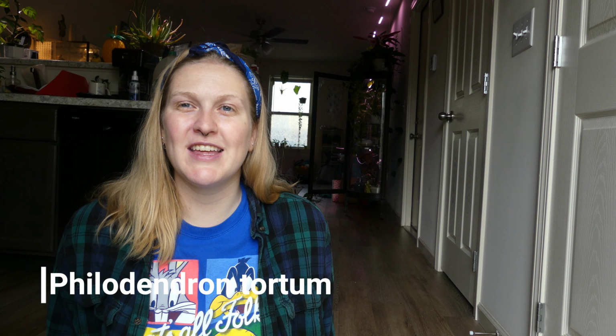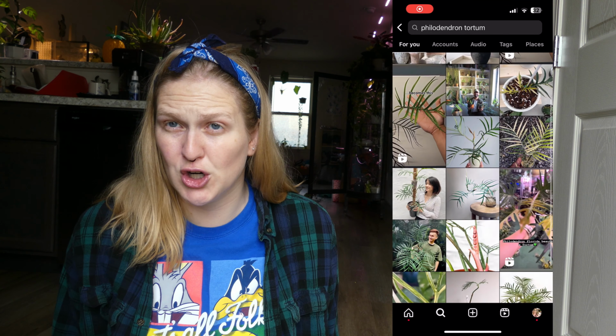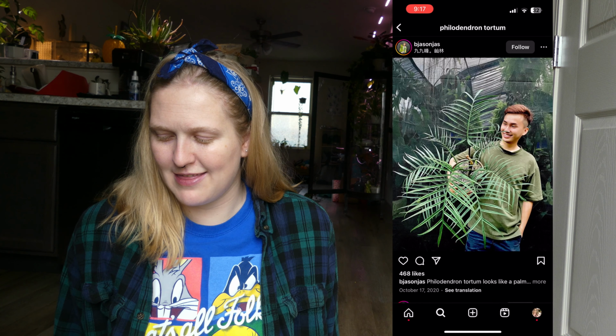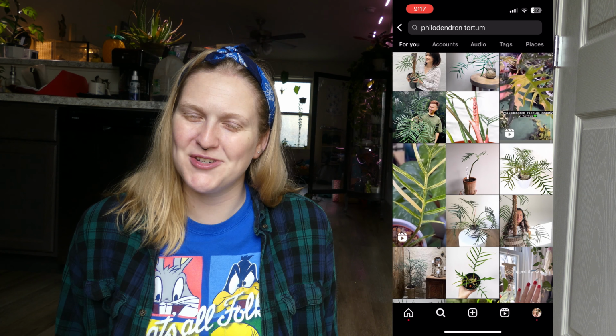Ooh, okay. All right. The next one is just strange. This is a philodendron tortum. This plant, again, is just so strange. It kind of looks like a fern, not a fern, a palm. But it's not, it's philodendron. I think it's just so neat. I love plants that are just weird and strange.